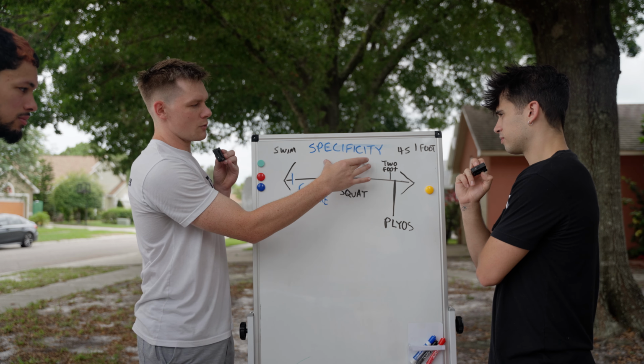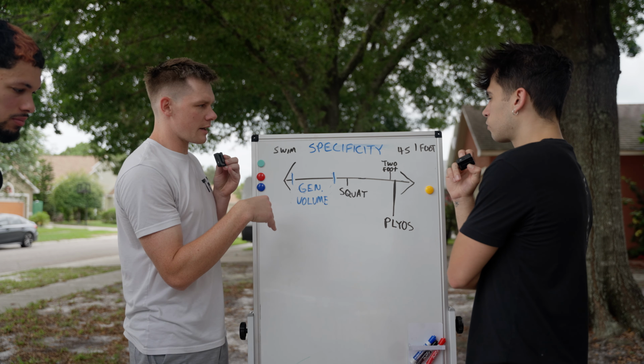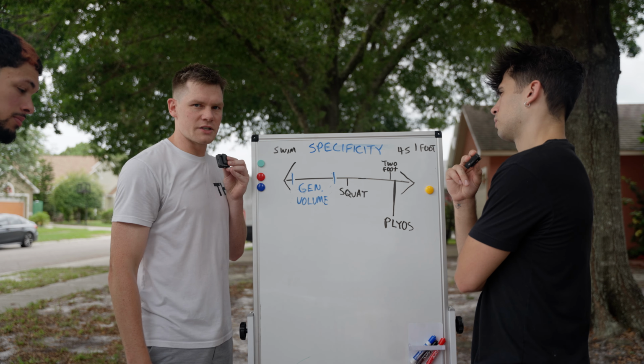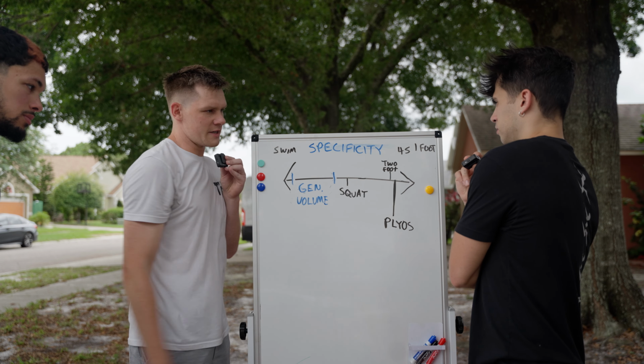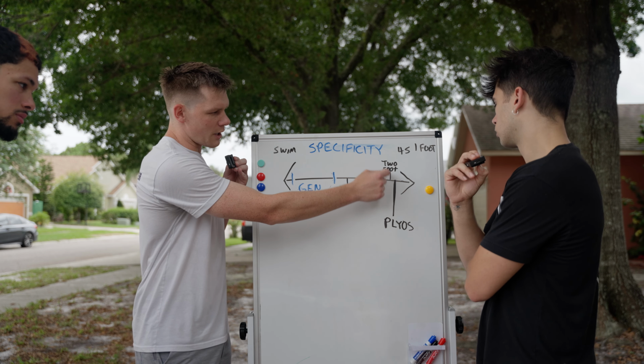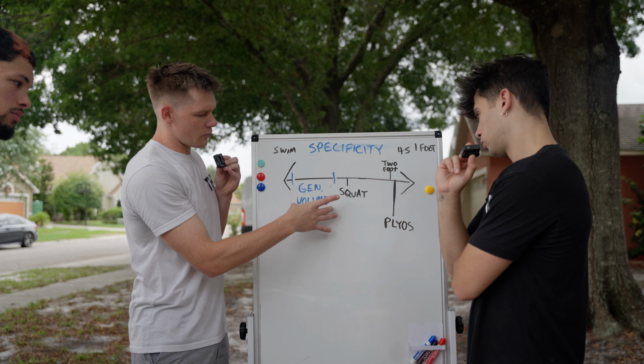This applies to an annual plan as well as when you're just looking at any given exercise. So early in the year, I always say you go general to specific. What I mean is swimming is very, very general. Jumping 45 inches off 1 is the goal, so that's the most specific thing. You guys will see plyos are in here, 2 foot is in here. Squatting I've thrown in there, and then over here we have general volume.